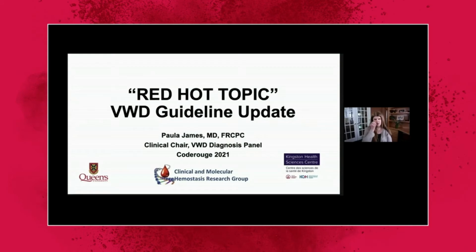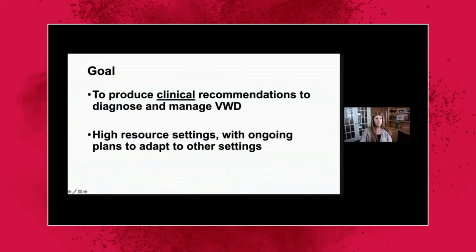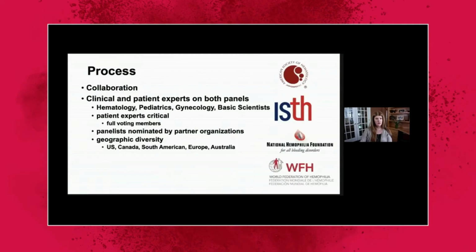I'm Paula James from Queen's University, and my red hot topic for CODEROUGE 2021 is an update on the VWD guidelines. The goal of this project was to produce clinical recommendations to diagnose and manage VWD, and we took the perspective of a high resource setting, but there are ongoing efforts to adapt to other settings. This was a collaborative project with ASH as the leading organization, but we had partnerships from ISTH, NHF, and WFH.